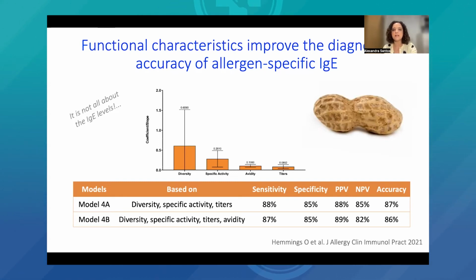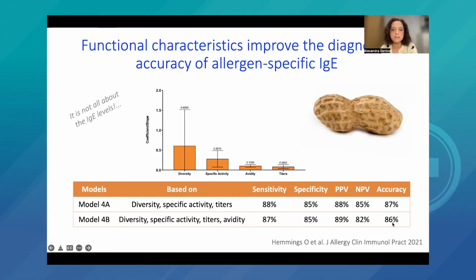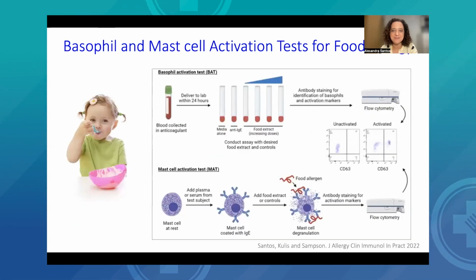So he built these diagnostic models showing a sensitivity of 87% and a specificity of 85%, with a positive predictive value of 89% and a negative predictive value of 82%, and an overall diagnostic accuracy of 86%. So this is better than peanut-specific IgE, but it's not better than other tests that we have been working on. And you'll see that in the next few slides.